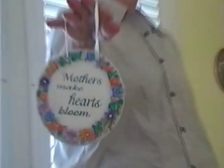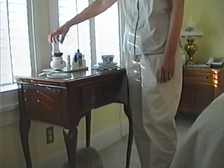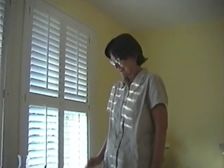And this little thing is from Garrett and Leah. Did you know you gave me that? It came with your flowers. Oh yeah. No, mothers make hearts bloom. And this was from my mother's house. That was her love light. This is from Aunt Helen's house.